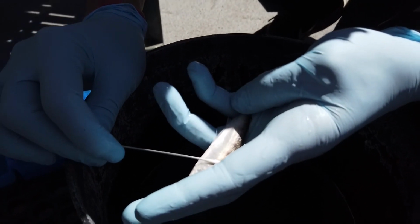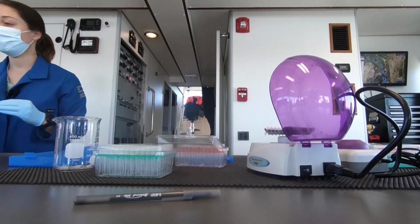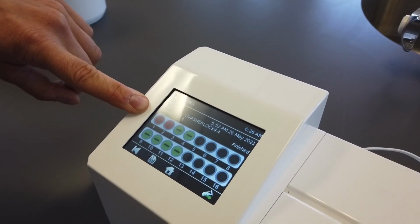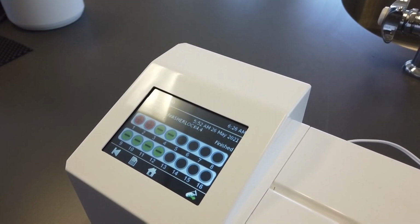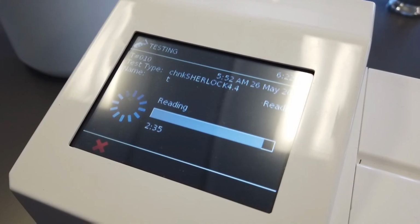The process begins by taking swabs of mucus from the fish. The swab collection is then added to a master mix that contains the Sherlock reaction components. Two of our fish are positive for being late run. The reaction prompts a search for a specific genomic sequence that researchers are hoping to find.